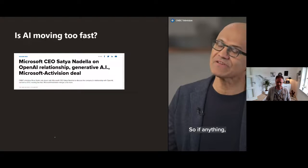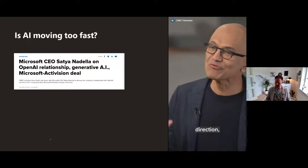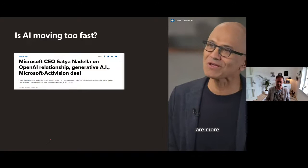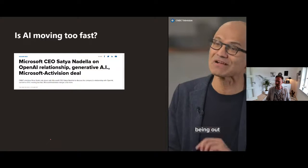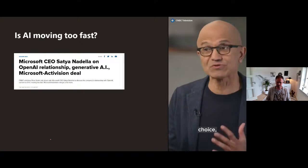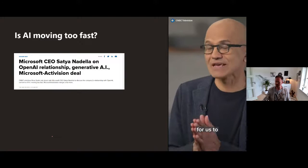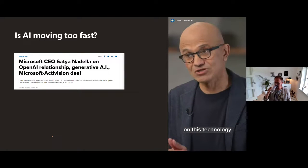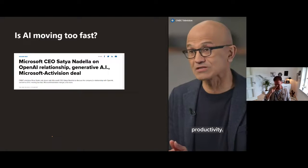So if anything, I feel, yes, it's moving fast, but moving fast in the right direction. Moving fast where humans are more in control. First of all, humans are in the loop versus being out of the loop. It's a design choice, which at least we have made. So I feel that it's more important for us to capitalize on this technology and its promise of around human agency and economic productivity.